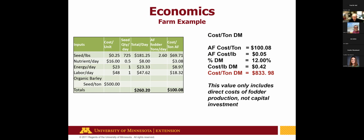This was an example of farm economics that Kathy put together. If you think about it, you have some seed, you have the nutrients, maybe there's some energy, obviously you have lights, and there's labor. That can be expensive. The barley seed can be expensive as well, so you have about a $100 cost per ton as fed, which is about 5 cents a pound on an as-fed basis.